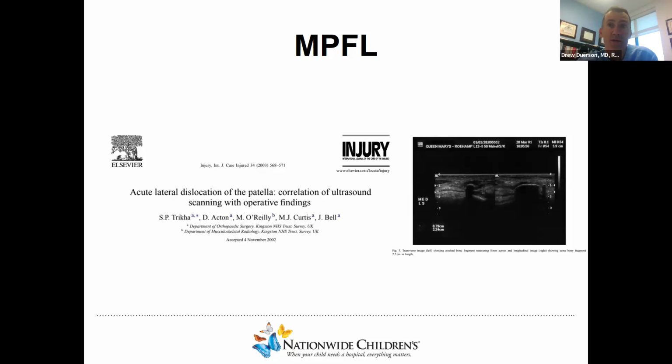And this was really the first study to describe some of the sonographic findings that we're going to go over. Tears of ligament, vastus medialis, swelling around the medial collateral ligament origin, hematomas. So I add this mostly to show how long we've been doing this exam, over 2 decades now, and really how far we've come. If you look at that image, our technology is so much better where we can now really see this part of the knee very well.